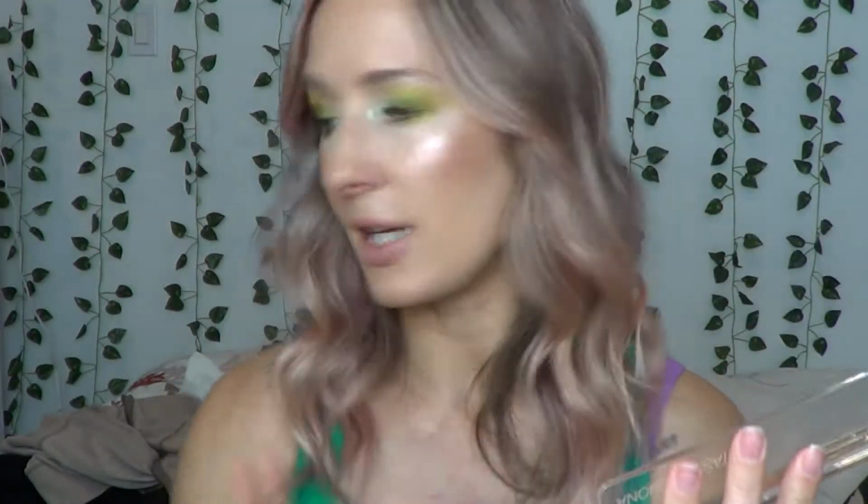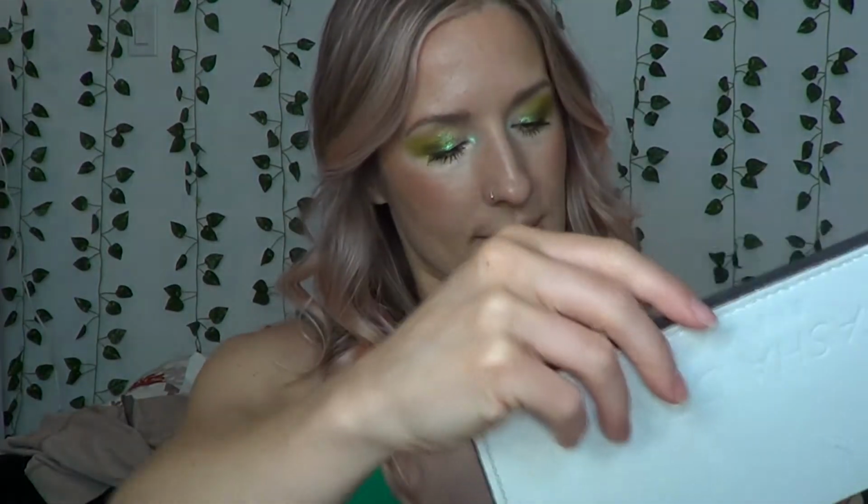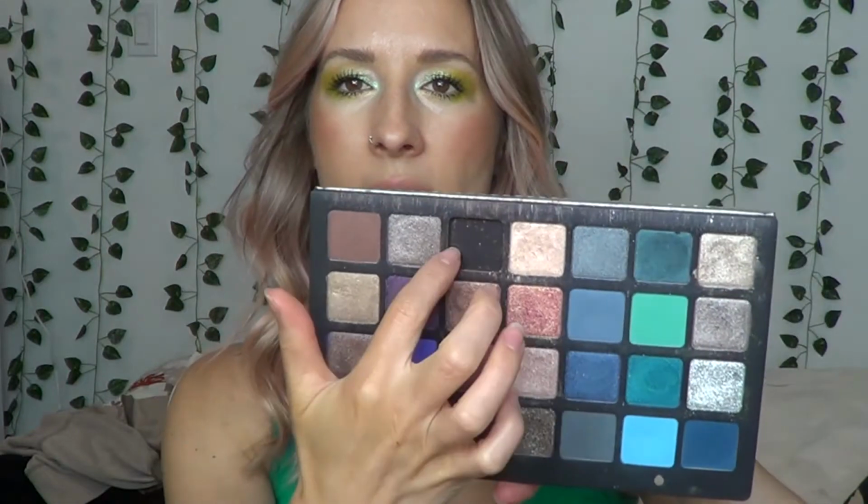This is the Oxide shade from, is it called Oxide? Sorry, all of these are Natasha Denona eyeshadows, by the way. So in the purple blue palette, I took out this color here because I do like that shade for just all over the lid and slightly blended into the crease, and that is the shade Oxide. So I put that in this palette because it's a simple bronzy coppery color that I can just throw on the lid and be like one and done, add some mascara, you're good to go.